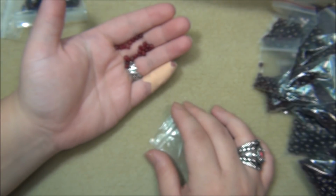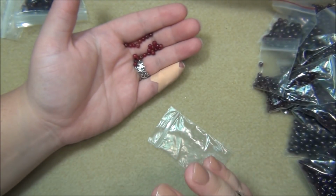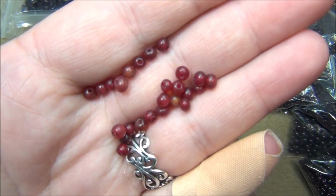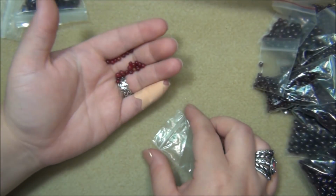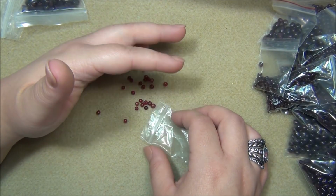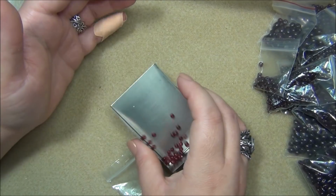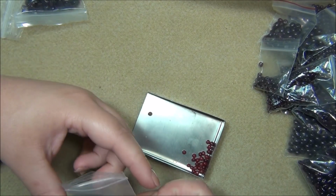But I do know that I have super round seed beads that are 11-ohs. And they kind of look like this, but these are just bigger. So I kind of thought they were seed beads. I think they might be dyed glass. It's a mystery.